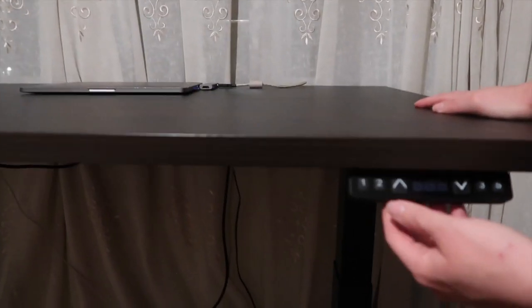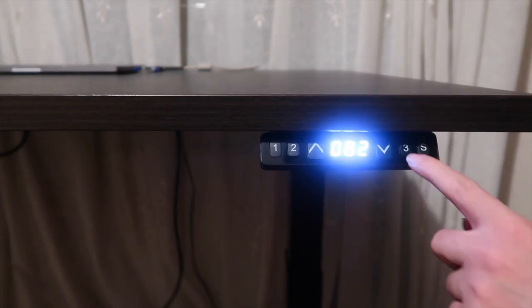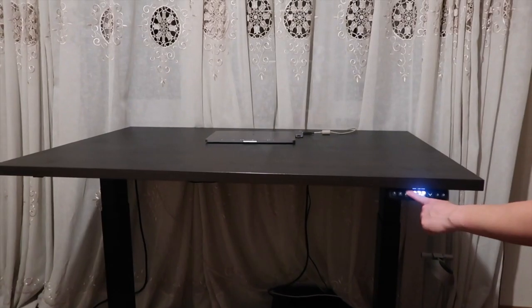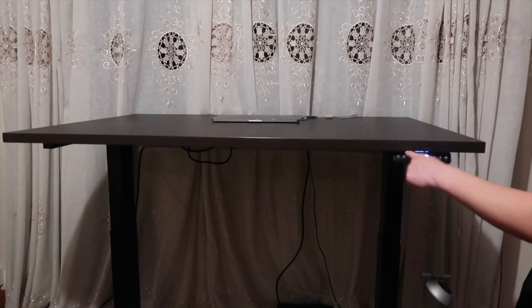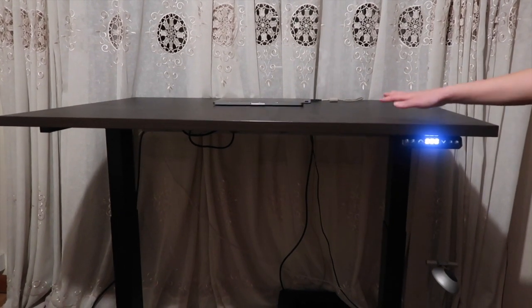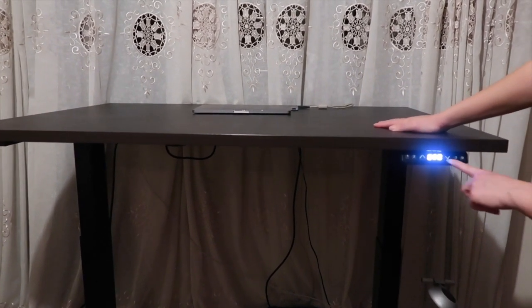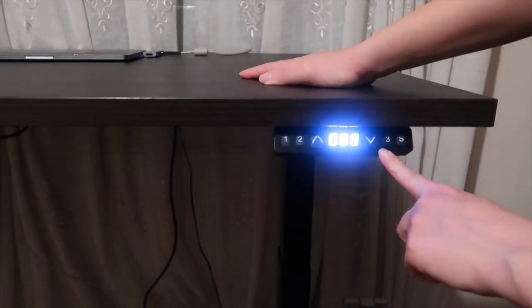So our first feature is the fact that we can remotely adjust the height of the desk. So it's as simple as that. Whether you want to sit down or stand up, you can change the height of the desk yourself. And what you see here, 1, 2, and 3, are all the different levels that you can save it as.